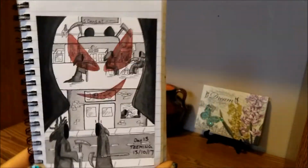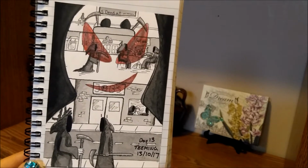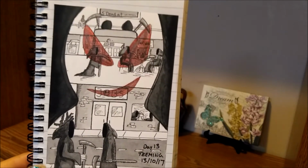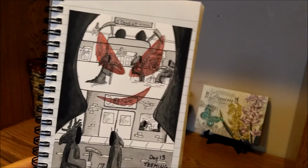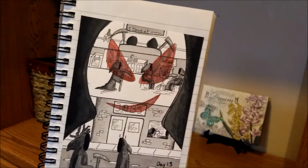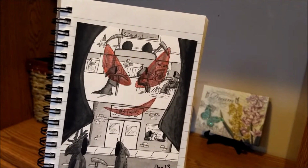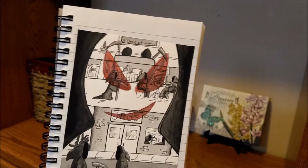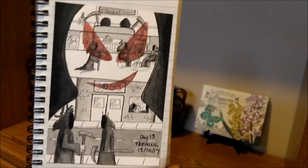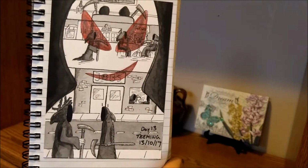Day 13, the word was teeming, and I absolutely hated this one because all I could think of was minnows. And of course, if you look up the word teeming on Google, all it comes up with is fish too, which really wasn't helpful. So I looked up teeming drawings, and I came across this fellow's, it's almost like a cartoony drawing, like kind of like one you'd see in a newspaper maybe. I can't remember his name, of course I'll include the reference at the end of the video.